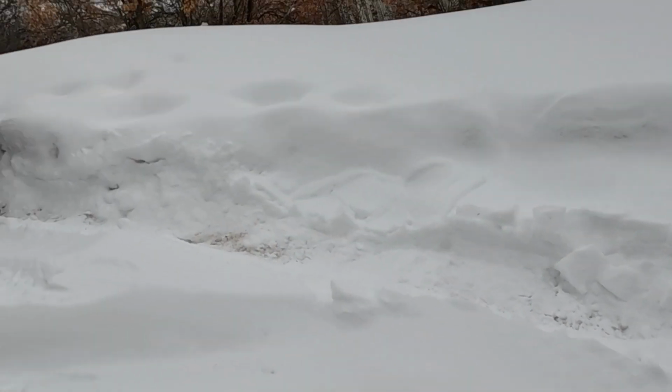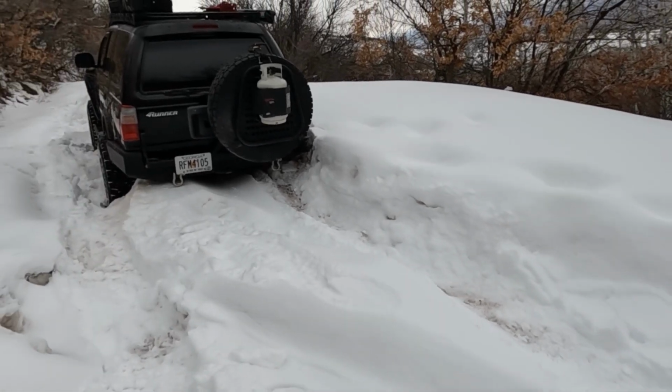Look how deep this snow is. I don't know what this stuff was I was just bouncing over. Looks like chunks of ice. Yeah, she's in there.